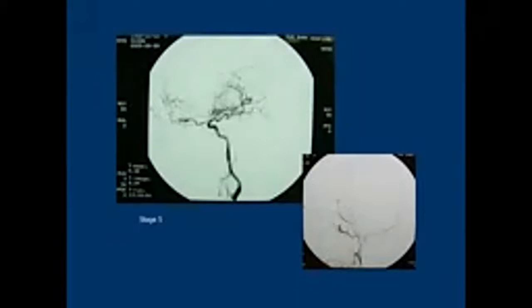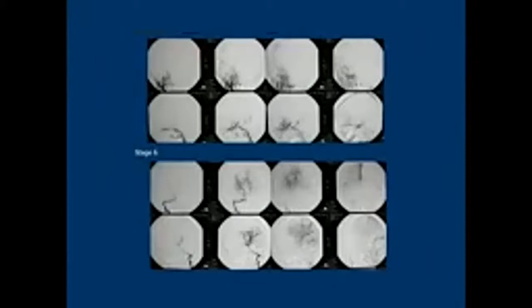We can see some spontaneous stomas come from the ECA, mostly from the middle meningeal artery. And this is stage six. The ICA terminal part was totally occluded. In my experience, of the nearly 6,000 cases, only 9 cases, surgery is unnecessary.